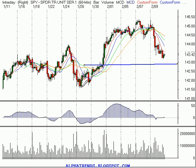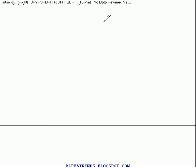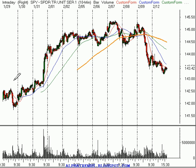If we take a look at the low to high here, what we can see is that 143 level is actually a 0.618, or 61.8%, retracement of that move from the low here on the 26th or so of January to the recent high just last week that we saw. So the 143 level does look like a logical place that we might expect to see some support. It is a prior level of resistance as well, and again, that two-thirds retracement area.